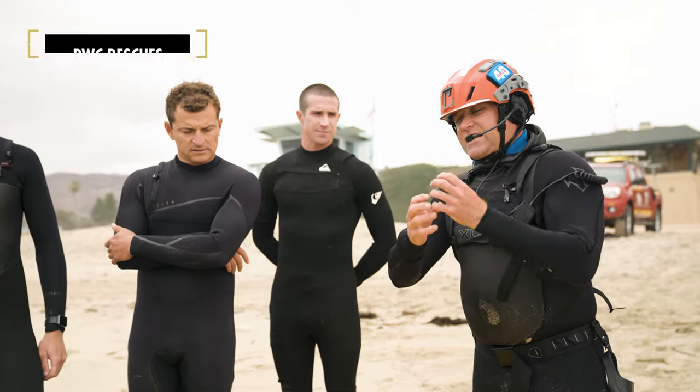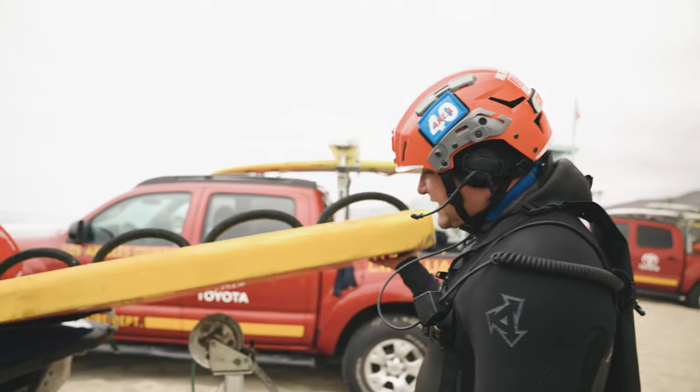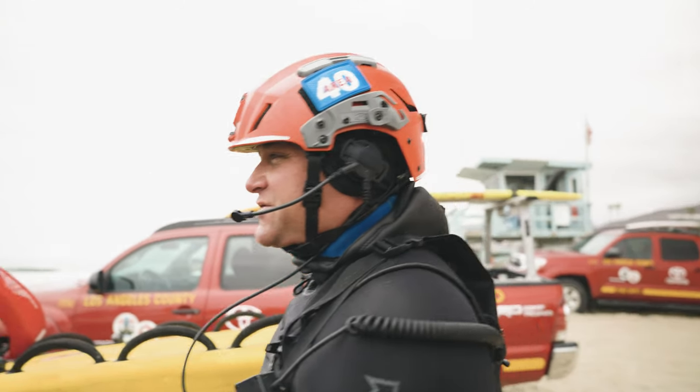Make sure you got your line in your hand, get it tucked under your other arm, and it'll be set up like this. This is pretty much rescue ready, ready to go.